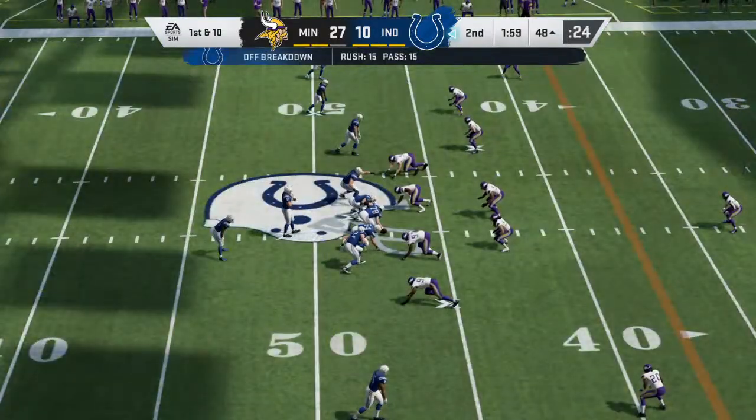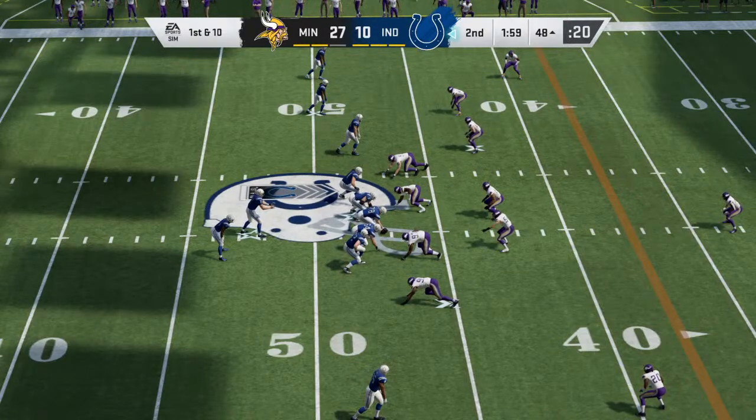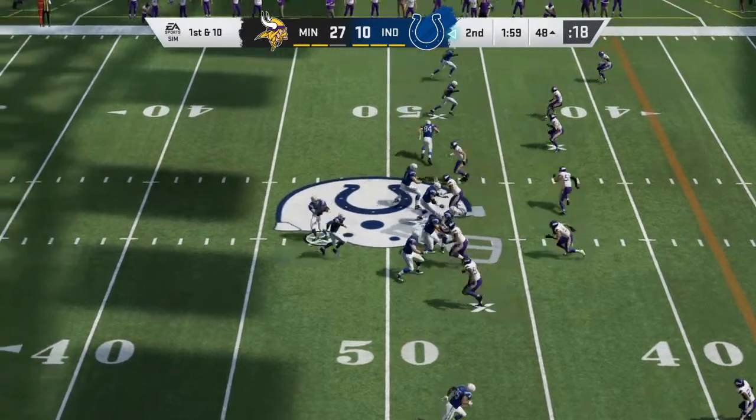Check, 380, block 11. I got you, son. I got you. You're all mine.